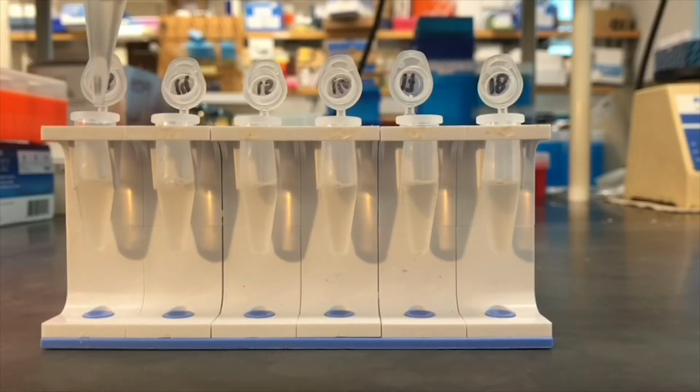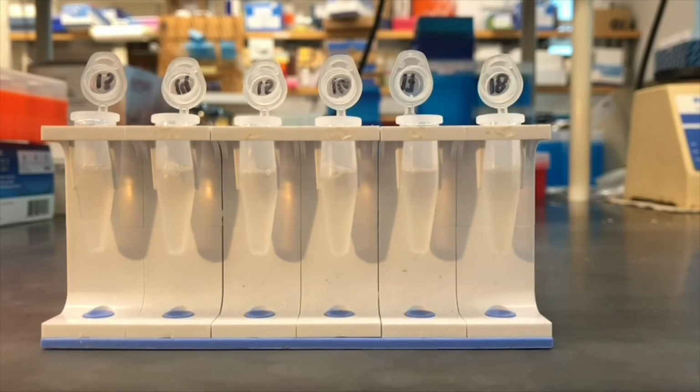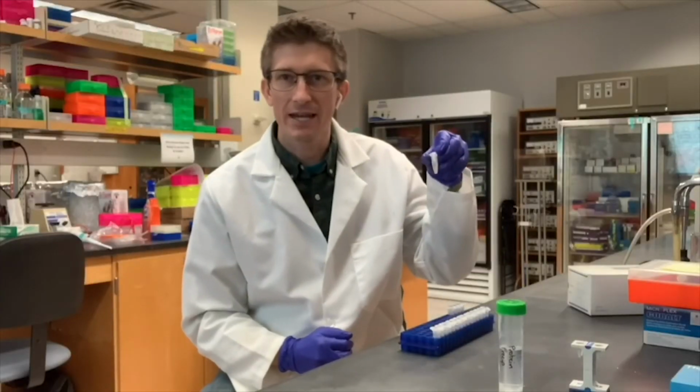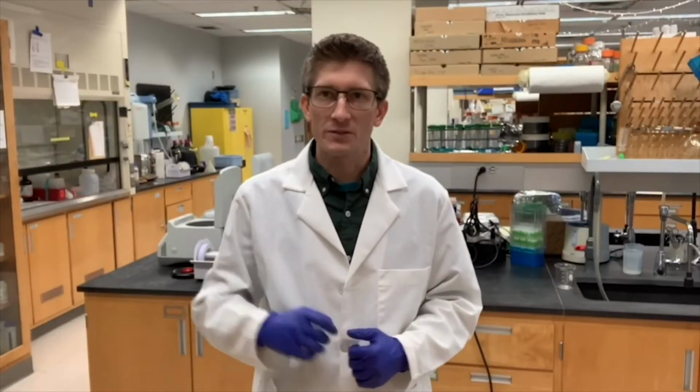Next step is to add protein precipitation solution to all of our samples. This will help grab all the cellular components and proteins and pull it down out of solution so that only our DNA is left. Now it's time to take them for a spin. The centrifuge will spin our samples really fast so all the proteins and cellular components will get pulled down to the bottom of the tube and separated from our DNA.